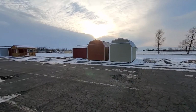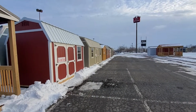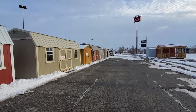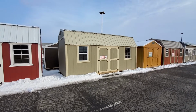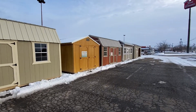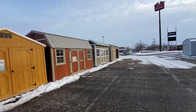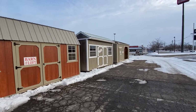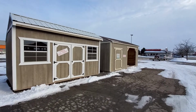We would love to help you design a shed of your dreams, or at least we would love the opportunity to earn your business. That starts with either a visit to one of our locations or a phone call, 517-753-3210. You can visit justwoodandsteel.com. That's JustWoodandSteel.com.